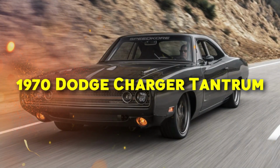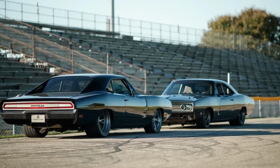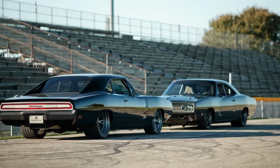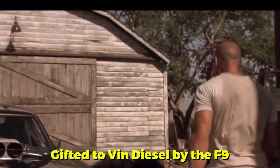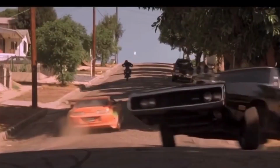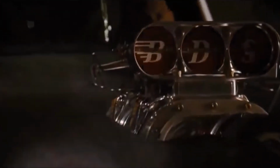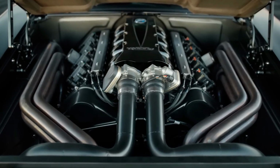Number 2. 1970 Dodge Charger Tantrum. The Tantrum is a custom-built masterpiece that's truly one of a kind. Gifted to Vin Diesel by the F9 cast and crew for his birthday, this car is a monster reimagined by the tuning wizards of Speedcore Performance. Guess what? It cranks out a jaw-dropping 1,650 horsepower from a 9-liter twin-turbocharged Mercury Marine engine.